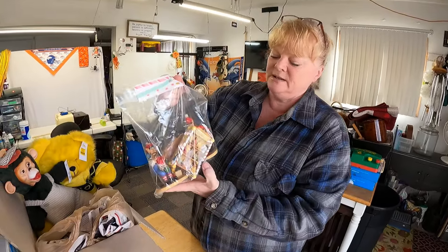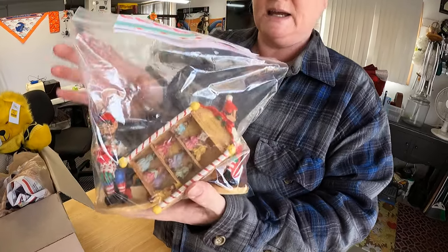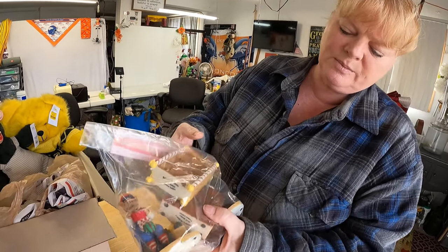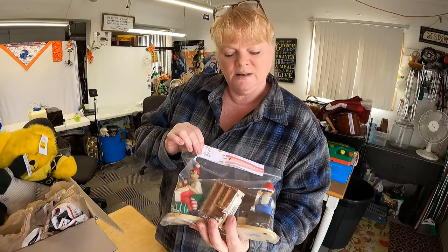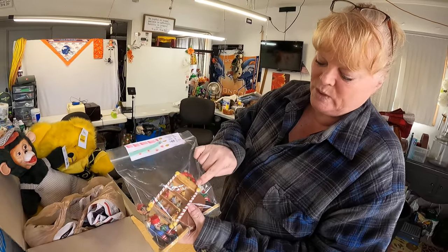Okay, these Ruth picked up. These are $10 for the whole set, but just one of them sells for like $30. These are Santa's helpers, and there's four pieces in here. So that means they're like $2.50 a piece. I will make our money back with one piece.